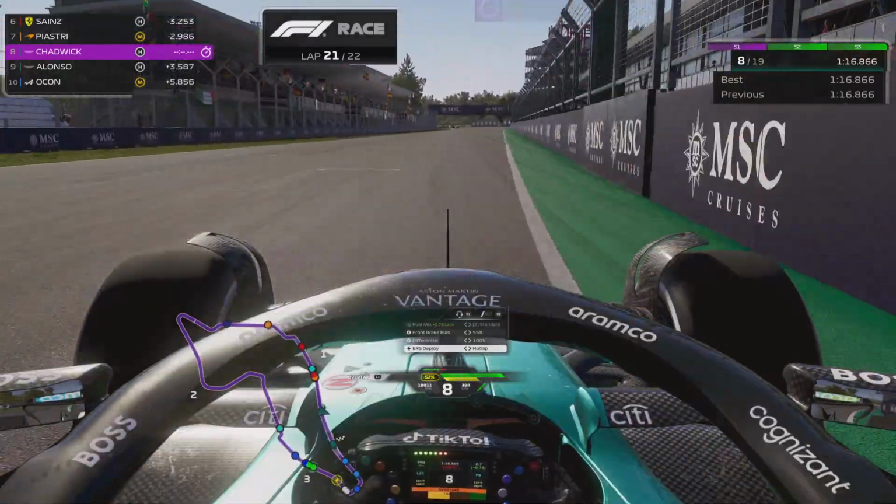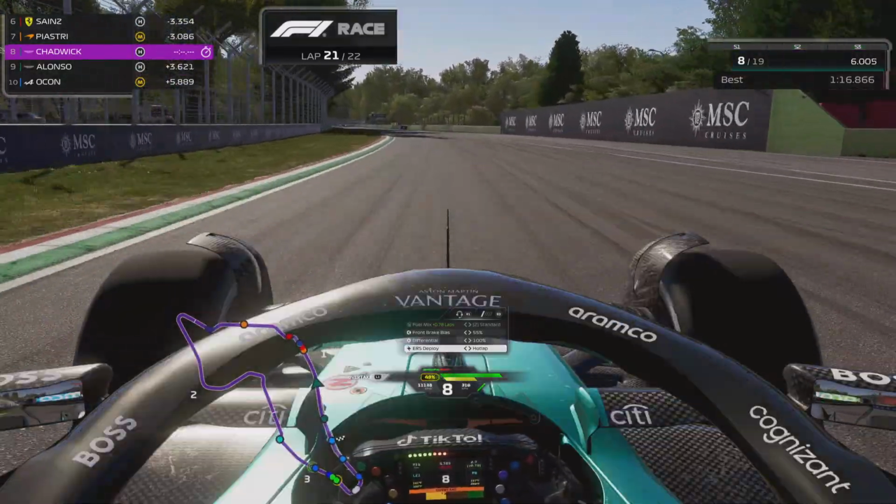Able to set the fastest lap around here. 1:16.866. Let's go. Come on.